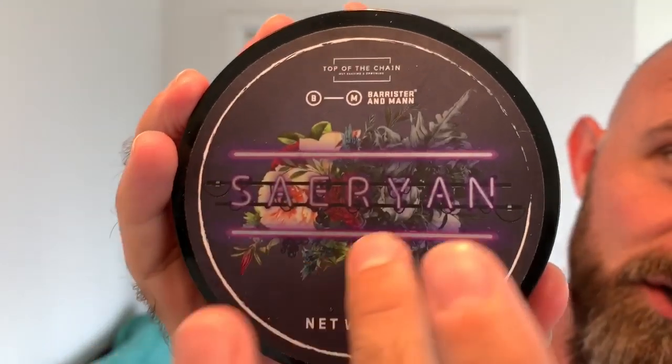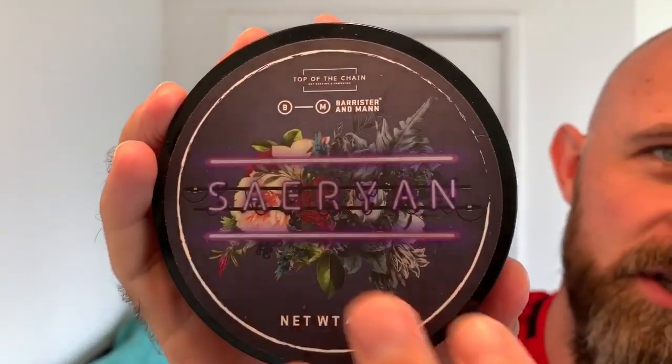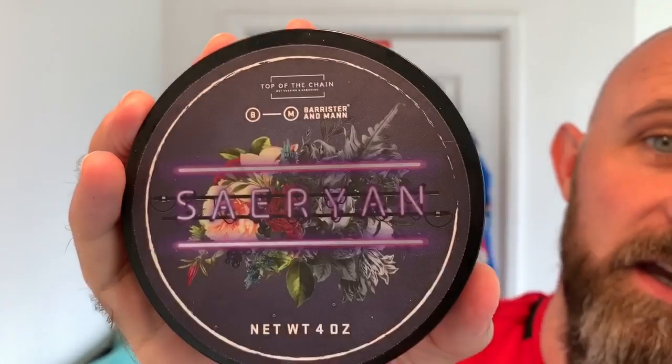Beautiful label, as you can see, the sort of floral bouquet in the background there. And lovely sort of neon signage. And this one is an exclusive for Top of the Chain out of Canada.